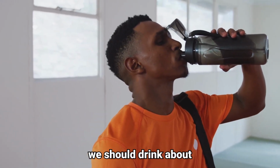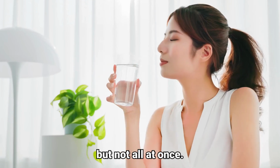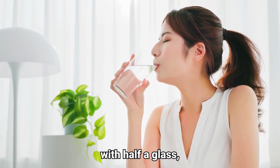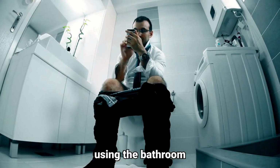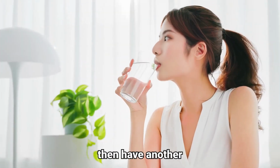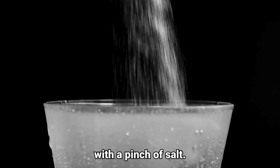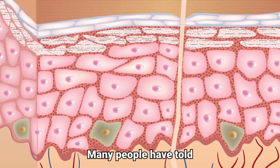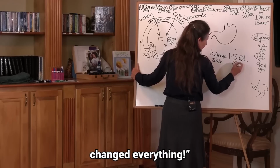Ideally, we should drink about 8 glasses daily, but not all at once. Personally, I start my day with half a glass. Then, after using the bathroom, I drink another half glass. I get dressed, then have another half glass, always with a pinch of salt. Spreading water intake throughout the day makes a difference. Many people have told me, thank you, this has changed everything.